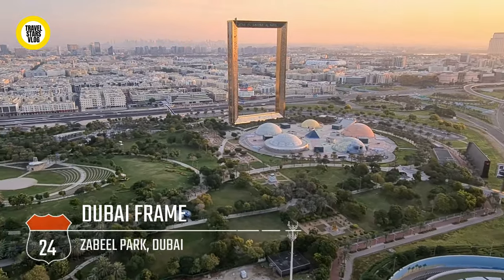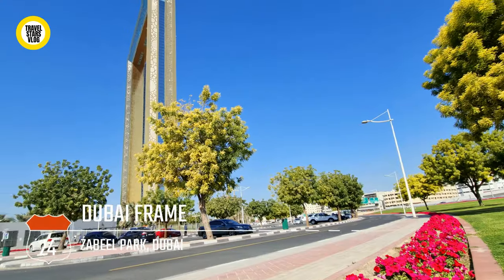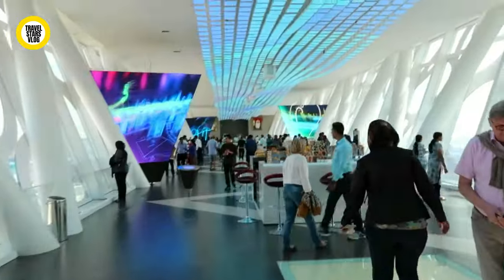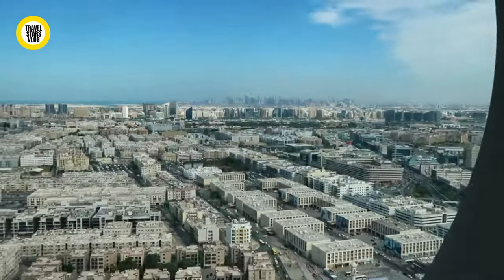Number 24. Dubai Frame. It's an architectural landmark in Zabeel Park. It holds the record for the largest frame in the world, standing 150 meters tall. You can experience the view of old and new Dubai.